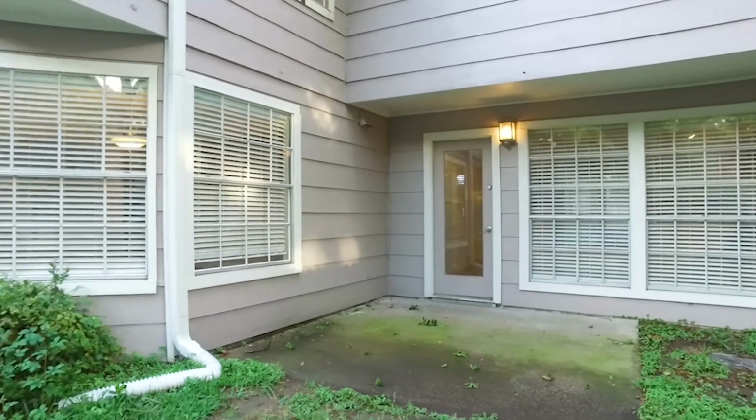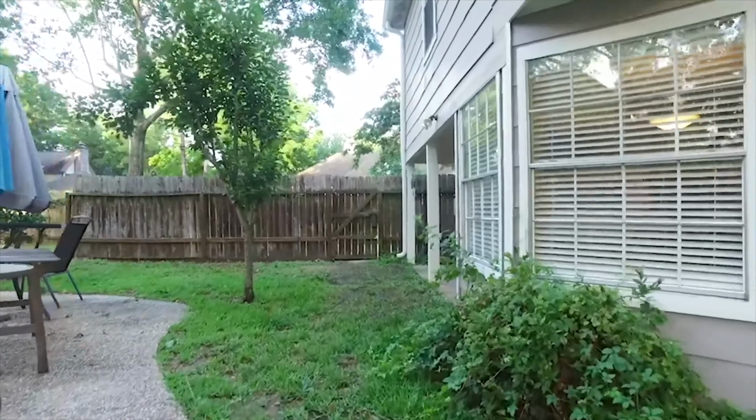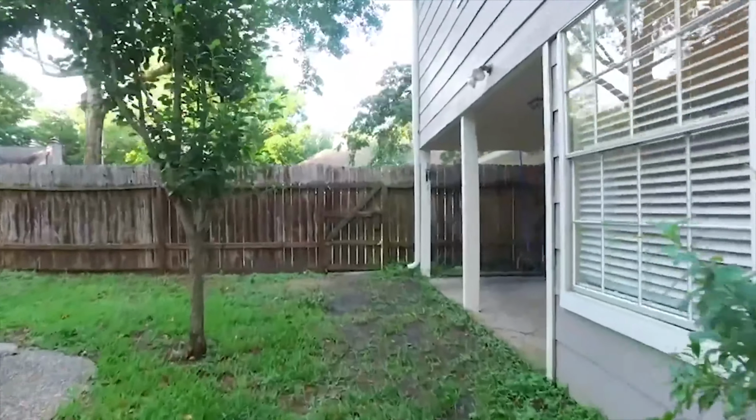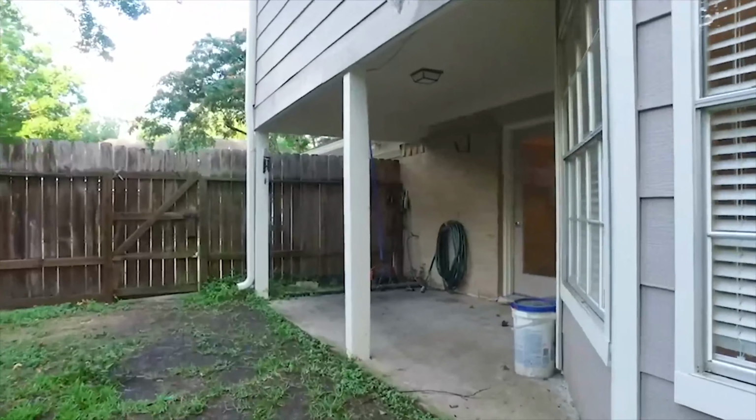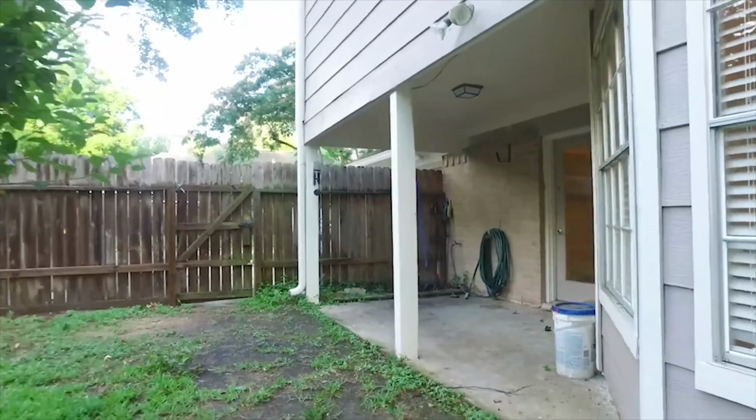The backyard gives you plenty of space. Lots of room to entertain. Two patios, and there's a built-in swimming pool.